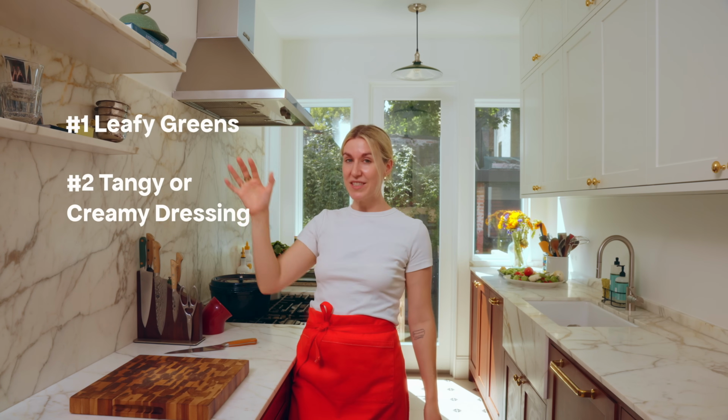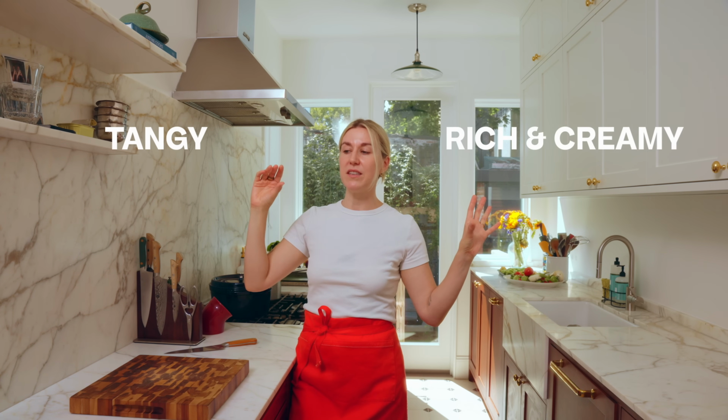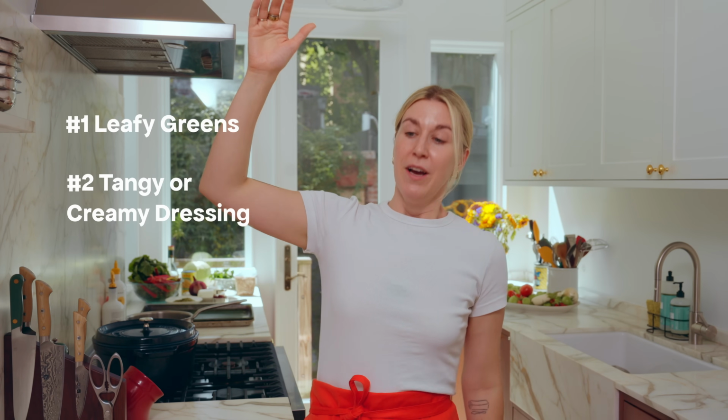Rule number two, the dressings either have to be tangy but slightly sweet, or rich and creamy. Today our dressing is going to be on the tangy, slightly sweet side. That's a version of an agrodolce, a gastrique. We'll talk about what those are later. Or the rich and creamy side, a Caesar dressing works really well, a tahini dressing works really well. But both of these dressings have a heaviness to them, either on the sweet side or the really rich side, that counters the bitter greens in rule number one.